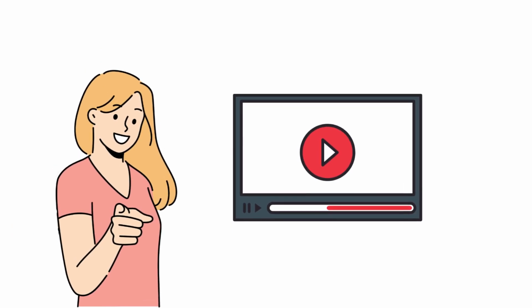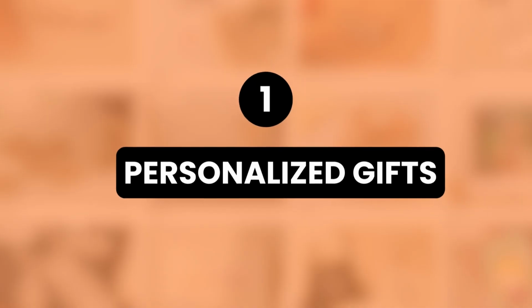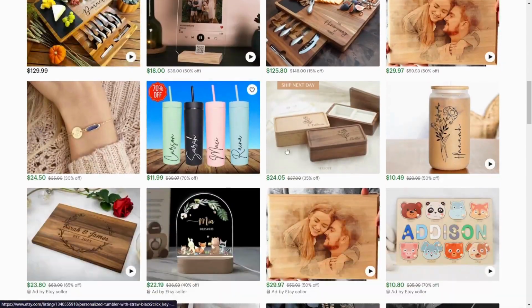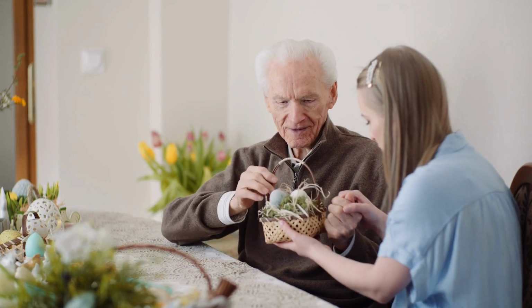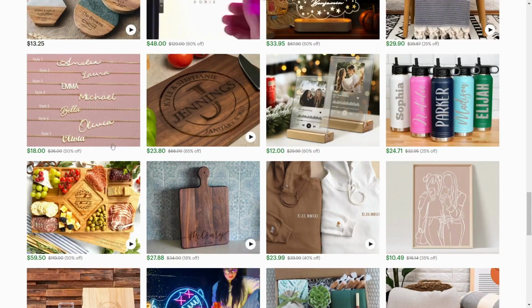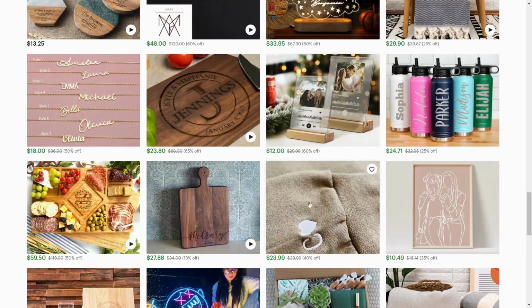So let's get started. Number 1. Personalized gifts. Personalized gifts are always popular, and they're especially great for the holidays. People love getting gifts that are unique and special, and personalized gifts definitely fit the bill. You can personalize just about anything, from jewelry to home decor to clothing.